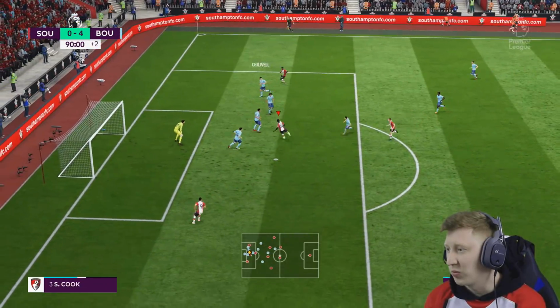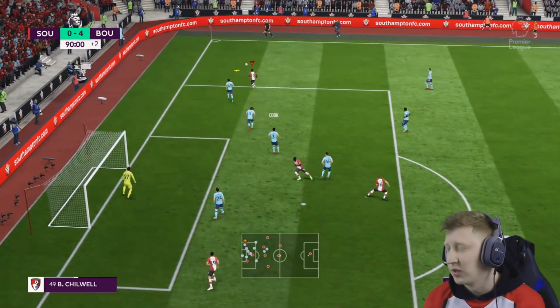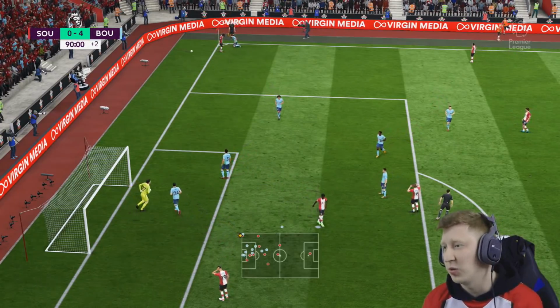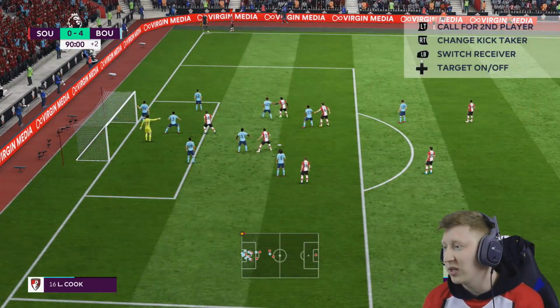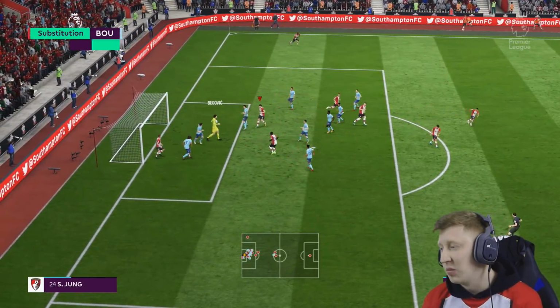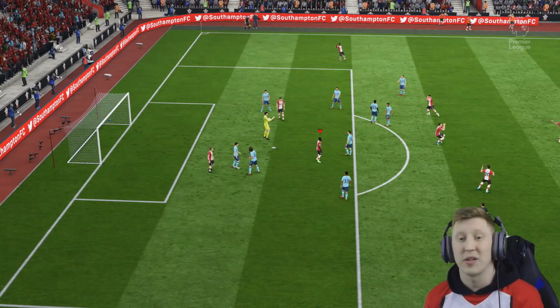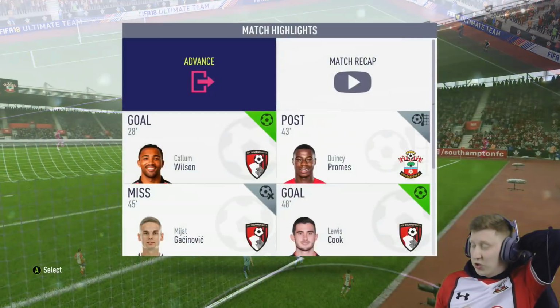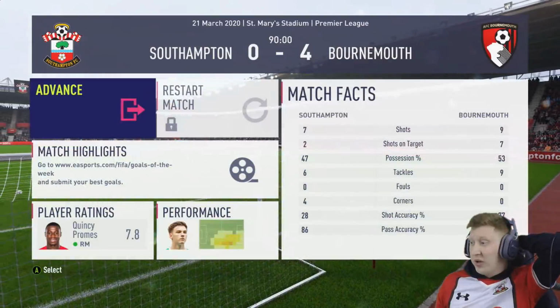Boys back looking for James Ward-Prowse. It will drop for Jeju, but it's a good block by the defender. Promes will keep it in and we'll still win the corner as Chilwell puts the tackle in. Do we get a consolation goal maybe, just to make me feel slightly better about myself? No. Milinkovic-Savic's header is straight at Begovic, and there's the final whistle. Destroyed. Absolutely destroyed by Bournemouth. There's no other way to say it.